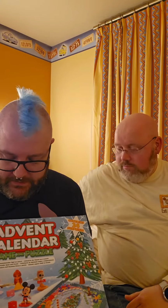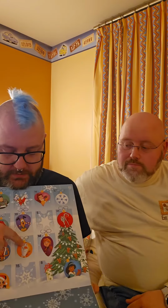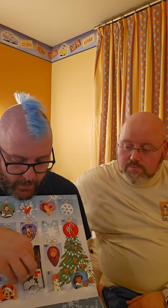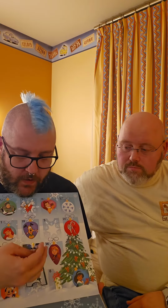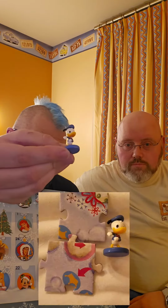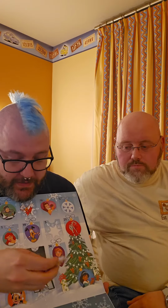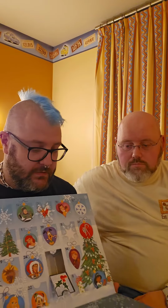My last one for today is the Advent Calendar Game and Puzzle. Stephen for number 7. Oh, we found it. Olaf here. That's good. What have we got? Oh, we've got a little Donald. So it's cute. We'll put it below again. And then the 2 puzzle pieces for the board. We'll have to start putting these together soon, so we've got quite a few of those. Let's wait till we get home from Disneyland.